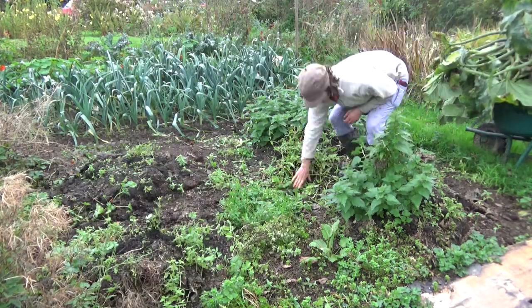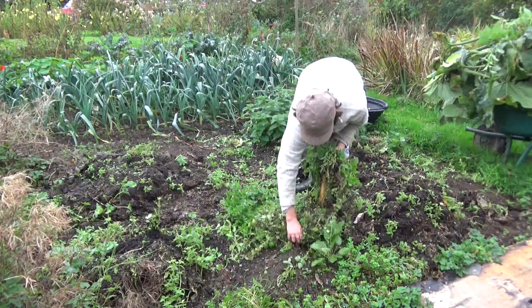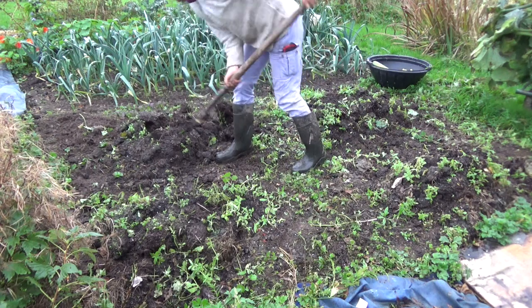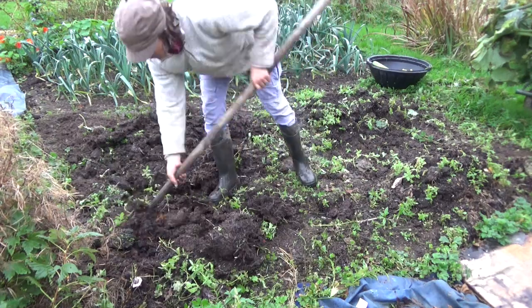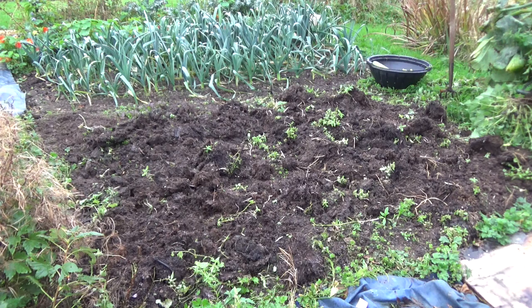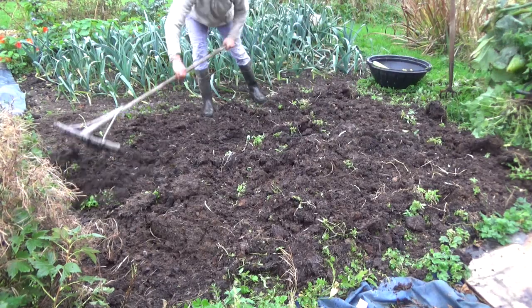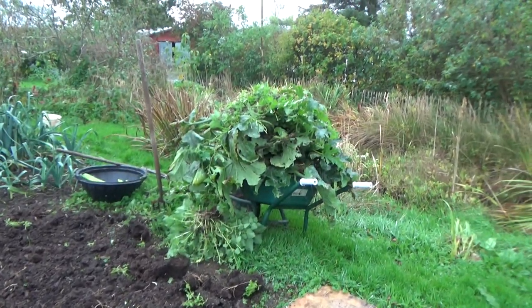As you will remember, I planted the courgette plants in heaps of manure. I simply clear the old plants and weeds and spread the manure. A fresh bed is made. And I got a lot of green matter to turn back into soil on the compost heap.